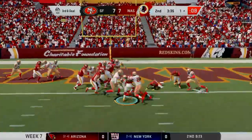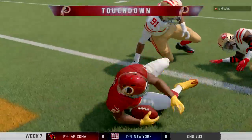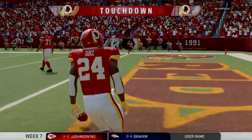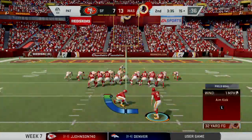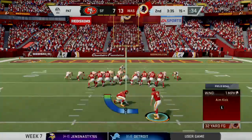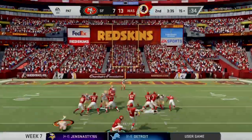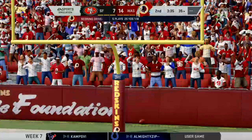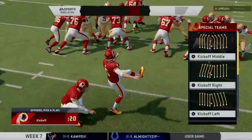They run with Geis. And he is into the end zone. Touchdown, Redskins. Darius Geis, his 9th touchdown of the season. And the Redskins have taken the lead. The extra point up and good. And that makes the score 14-7.